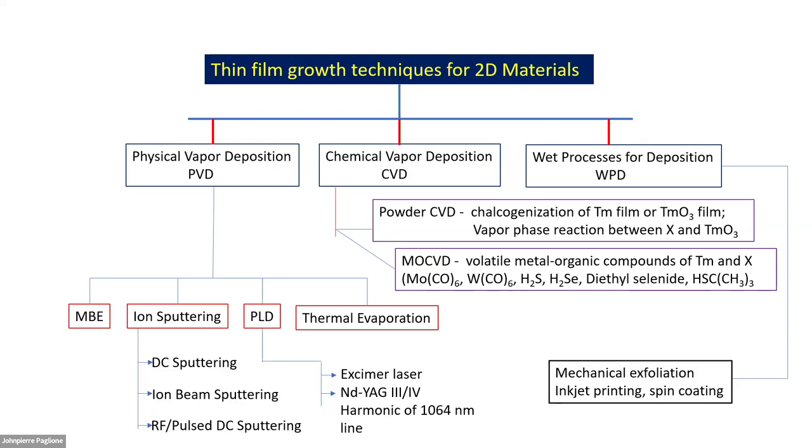So you have various possibilities. The only thing is, with MOCVD, one has to be extremely careful with the compounds you are dealing with. Some of them are extremely toxic. So safety is a major concern as far as MOCVD is concerned, okay?